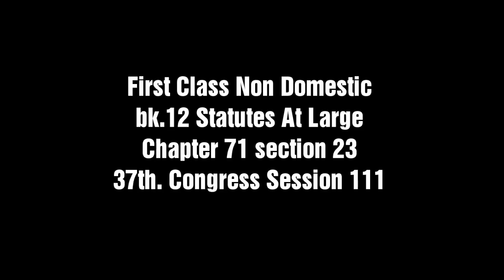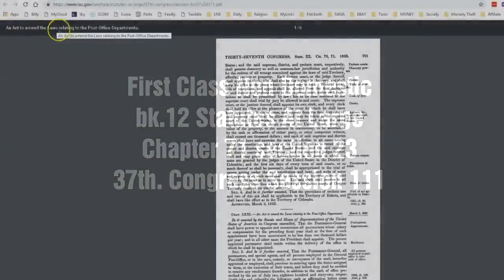I didn't do it when I tested this method, but it doesn't hurt to include it because possibly a postmaster or post person may not know this exact law. So help them out. But now with this Congress info, I went to see what law we are invoking. So I searched Chapter 71, Section 23 of the 37th Congress, Session 111, and found a document labeled An Act to Amend the Laws Relating to the Post Office Departments.